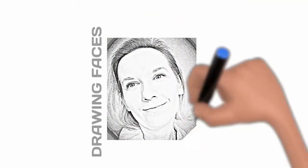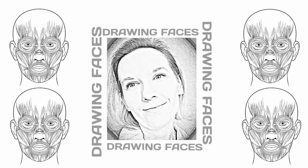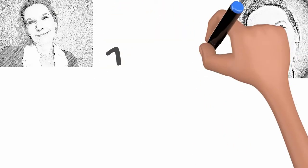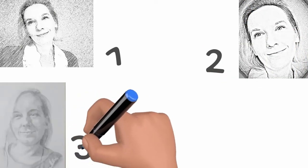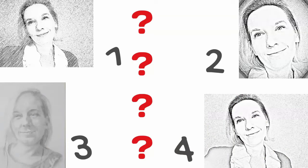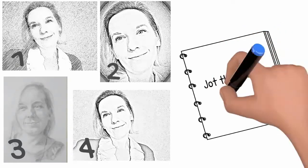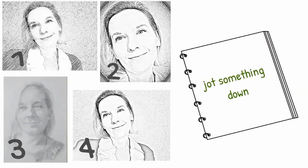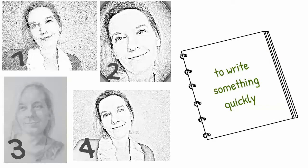Drawing faces. Let's start with this. Do you see a picture not painted by a man? Is it the first, the second, the third, or maybe the last position? Do you know that? Okay, jot that down, please. Jot something down, meaning to write something quickly. I hope you did it.